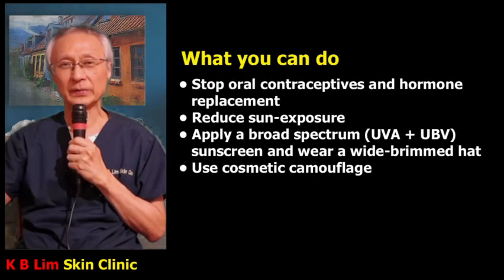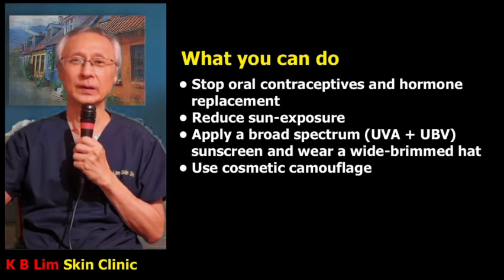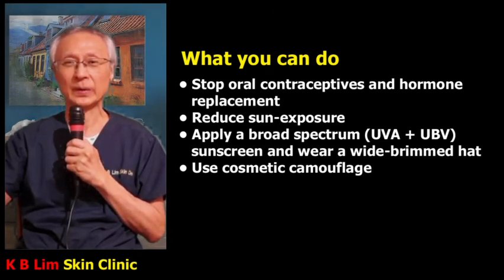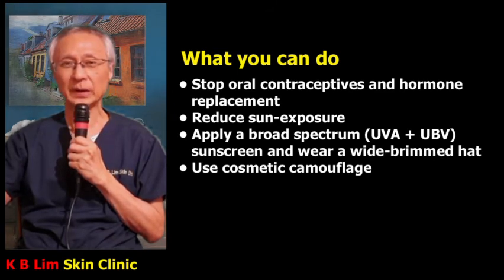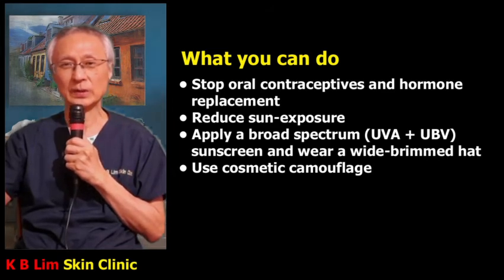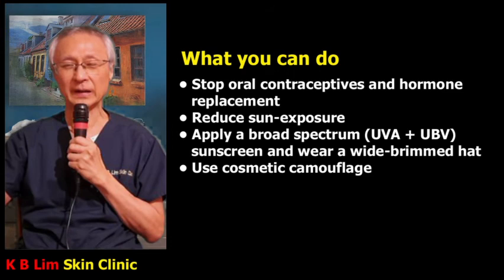In addition to treatment from the doctors, there are certain measures you can take to improve melasma. For example, if you are on oral contraceptives or hormone replacement, stopping them can definitely help. And reduction of sun exposure, as mentioned, is important, because even if you achieve lightening, exposure to sun can bring the pigmentation back very quickly, and this can be very alarming. So avoiding sun exposure is important. In addition, one should always apply a broad spectrum sunscreen that blocks UVA and UVB, as well as some physical protection such as carrying an umbrella or wearing a wide brim hat. In addition, the pigmentation can be camouflaged using cosmetics.